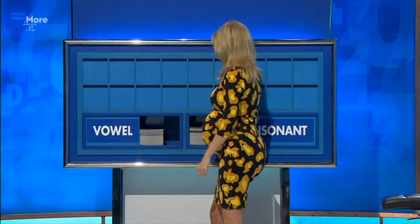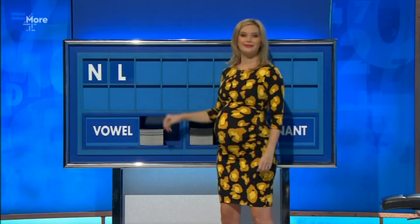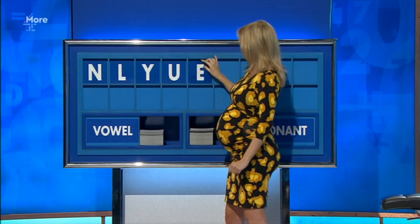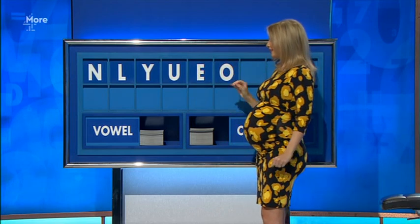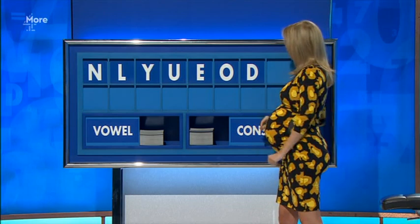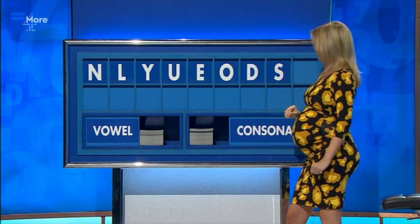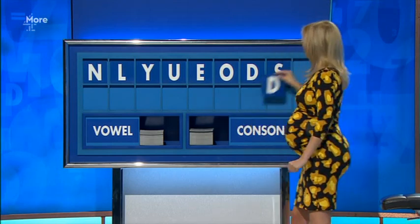Consonant, please. N. And another one. L. And another one. Y. Don't like Y. Vowel. U. Nice vowel, please. E. That's nice. And another one. O. Consonant, please. D. Consonant, please. S, everybody's favourite. Another consonant, please. And lastly, B.